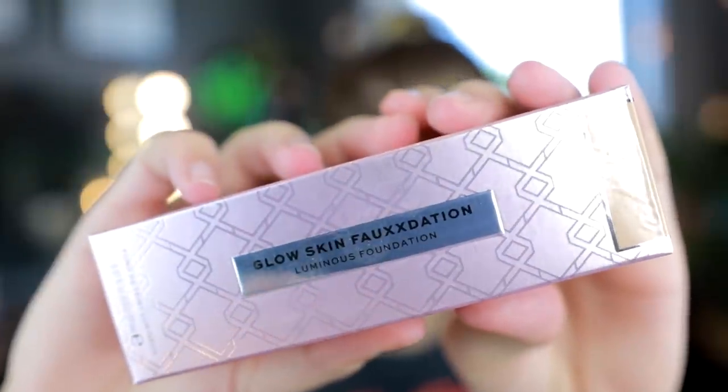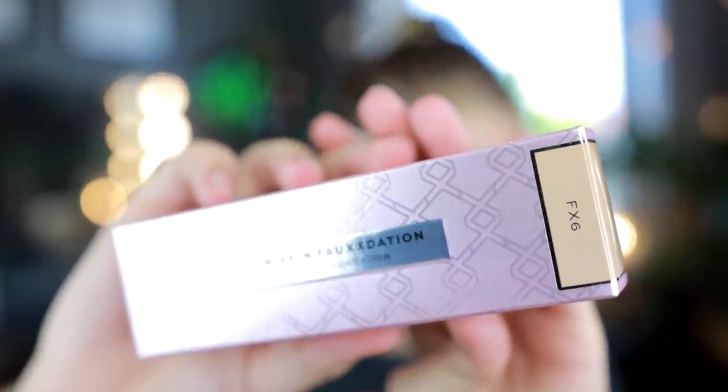Oh, they're really trying it out here. Look at this. They're really trying it out here. And I got it in this shade here, FX6. And I did try... Hello! I did try a little bit of this. Let me see if I can zoom in just a little bit. I think I'm gonna have to change the settings a bit. But I did buy this in FX6.